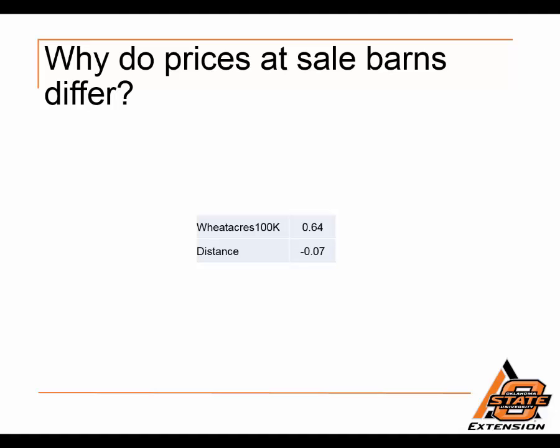The other thing that we found is that distance from a 4-lane highway affects the sale barn's average price. For every mile you're away from a 4-lane highway, the sale price is going to decrease by 7 cents per hundredweight. So those are just a few of the other determinants why sale barn basis differs by location.